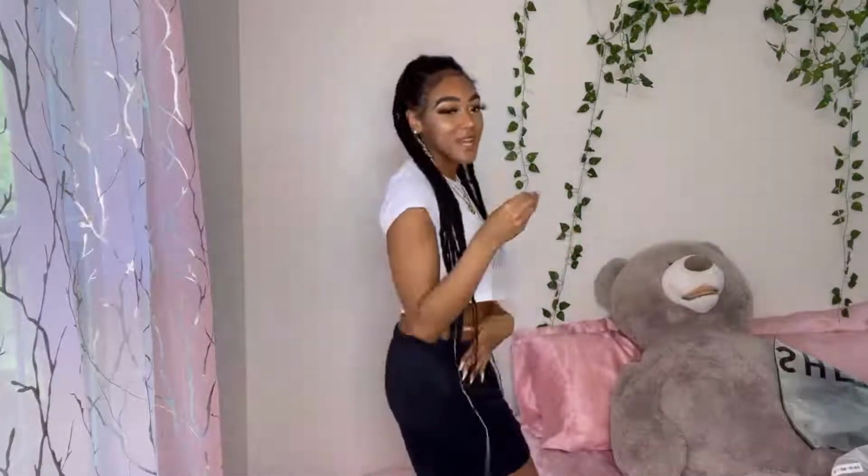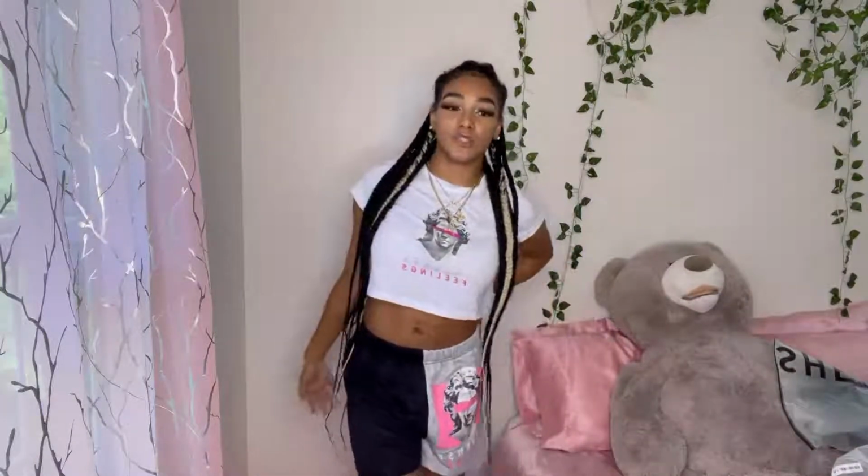And I love the two-tone with the gray and the black and the split down the middle. I don't know, I just think it's cute. It just adds some dimension to the shorts so they're not just basic. But this is what it's looking like. Again, not much to this outfit. It's just a simple top and some shorts.